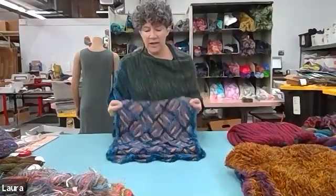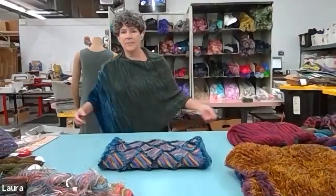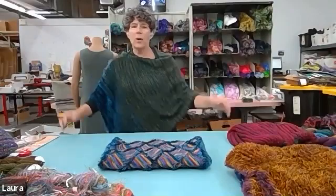So that is something that if you haven't given it a look before, you might want to think about. It's really a nice, fun piece. And what I like about these, well, living here in Florida, this becomes my winter coat.